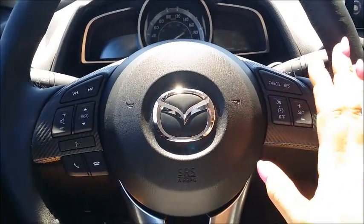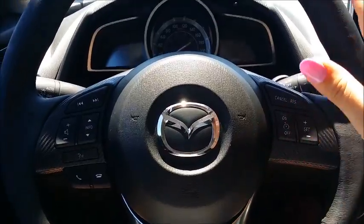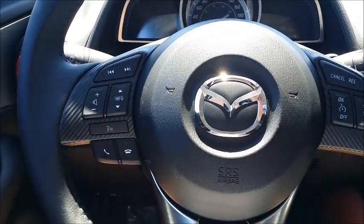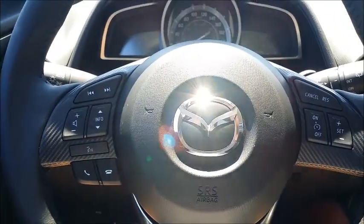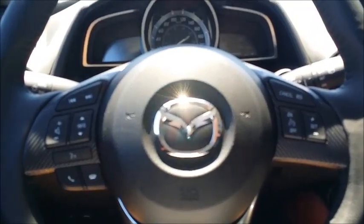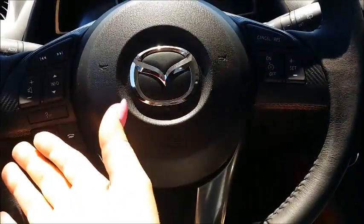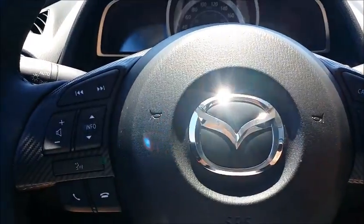So we are going to move on to, last but not least, the 2016 CX-3. After we take a look at that, I'm going to show you the differences in the trunk sizes because it's very surprising. It's almost deja vu right now because this car looks exactly like the Mazda 3 from where I'm sitting. So we're sitting in a GS model with the luxury package because that's all you can get on this model here in Canada. So equipment, we have same kind of stuff as in the Mazda 3 and CX-5.